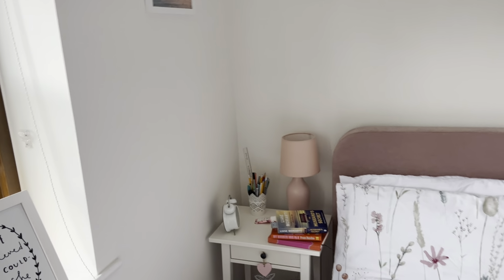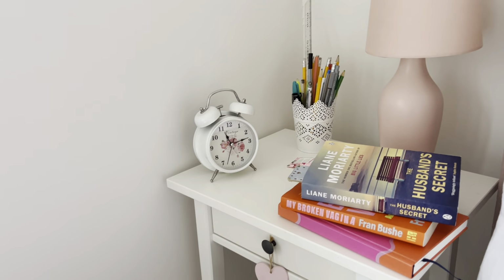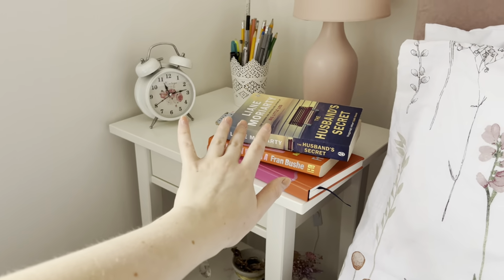And then on the bedside table, I've got, I feel like every girl has had this plant pot / pencil pot. That's IKEA. This little clock, I think it's Amazon, I want to say. Yeah, I've had it since my old room, but it still matches really well. And then this I actually took from my mum. This is also IKEA, but it just fits by the bed really nicely. And then I've got some books here.